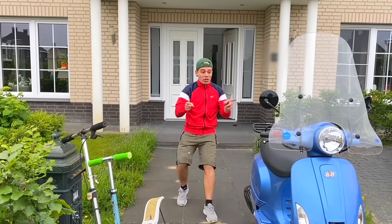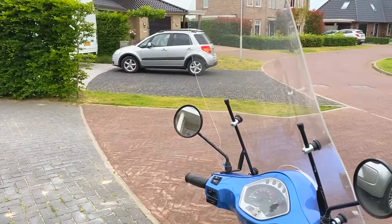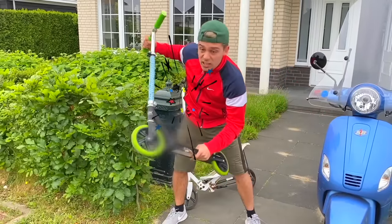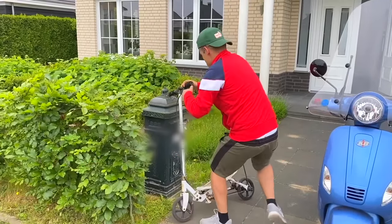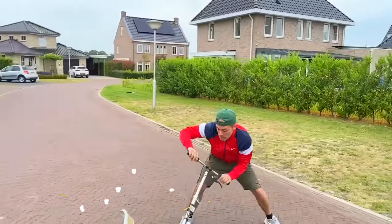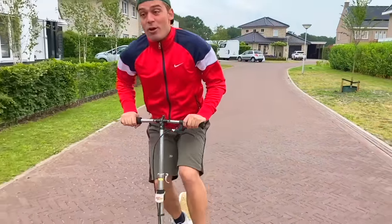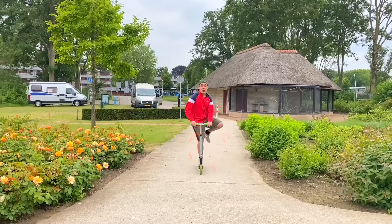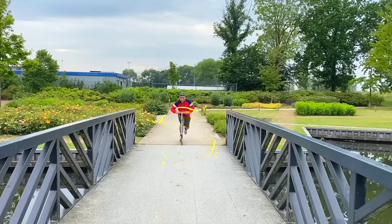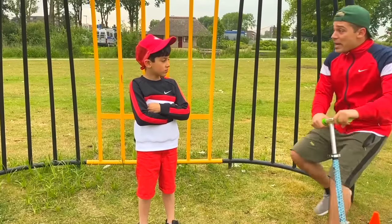I have to hurry! First, on the scooter! Wait! It doesn't work! Oh no! No, the scooter! Maybe this one. I have to hurry! Whoa! Come on! I can't be late! Hurry! Whoa! Sorry that I'm so late!